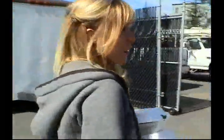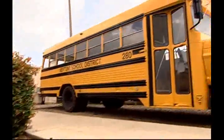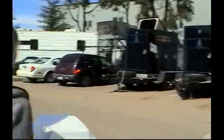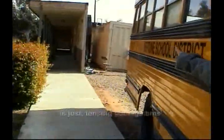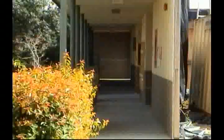One thing you may not know is that most of the set of Veronica Mars actually looks like this. And all we do is put that big red school bus. Red? Is that red? Sorry, that's not red. That big yellow school bus in front of one of these buildings. And you can't notice that it's not a school. The other side of the school is just big garbage bins.